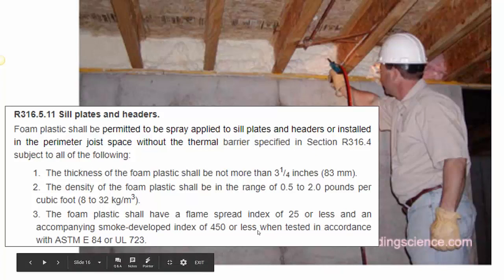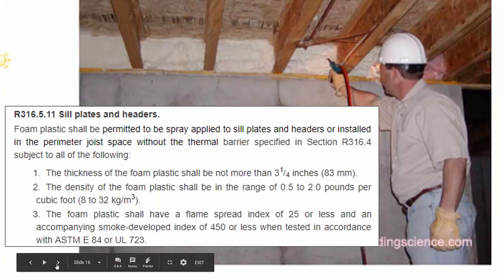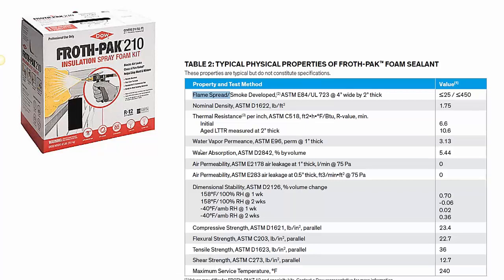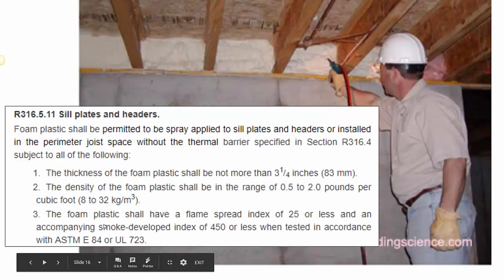My response is probably not, because it has to be tested for the flame spread and the smoke index in accordance with these tests. And as I've dug into those tests, they basically require that you're testing the assembly at the thickness that it will be used. So take a close look at the products that you're using and make sure you're installing them within the manufacturer's specifications. I didn't get time to dig into it any deeper, but I wouldn't be surprised to find this manufacturer might actually say don't spray it on any thicker than 2 inches. But you'll really need to dig into that on whatever products you're using.